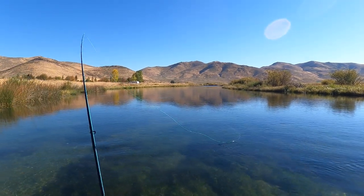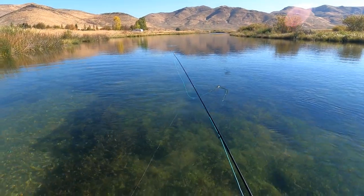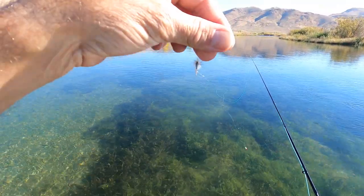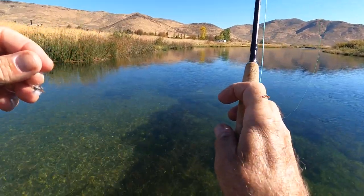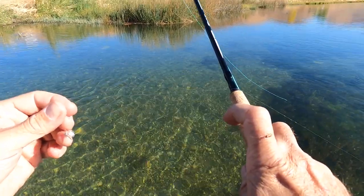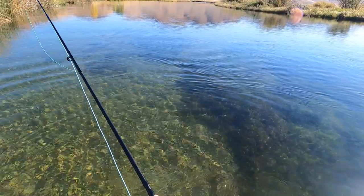I could probably use some more, but it'll warm up today, so I don't want to get all sweaty, and we can get out of the water and change if we need to. But here we go. Here's what we're using. Can you see that? There's that little parachute Adams right there by my fingers. And then here, you can see on my finger, it's like a little red midge kind of emerger thing. We're going to probably switch it up with something fluffier, but it's all good.